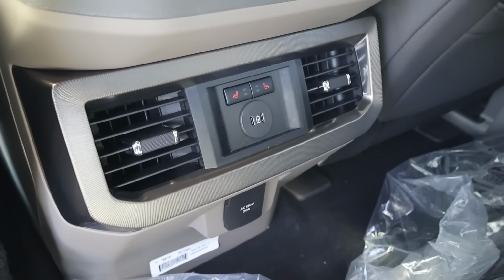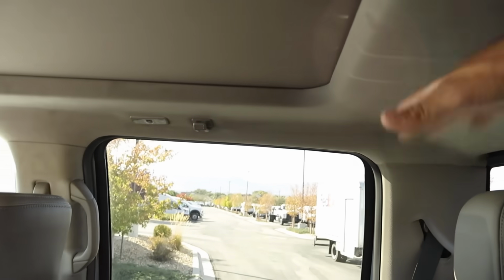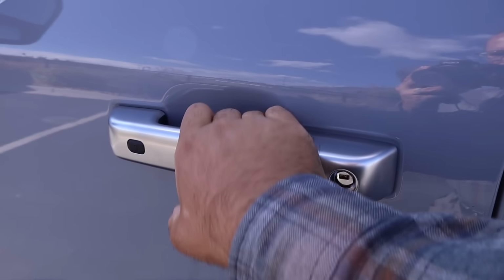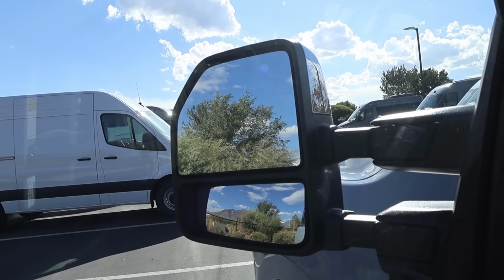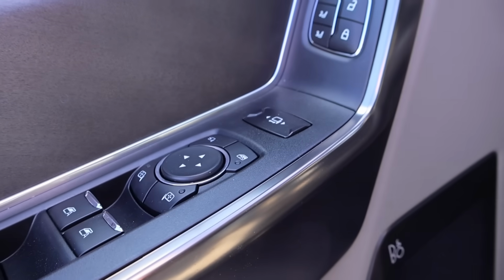Vents in the rear, we also have heated seats, USB ports, another little outlet down below. And then headroom back here is gonna be good. And also, look at this headliner. This is fancy. Keyless entry for up front, let's check it out. Blind spot monitoring with the mirrors. This also has the mirrors that extend out. They also power fold in. The controls for that mirror stuff is just right there above it.